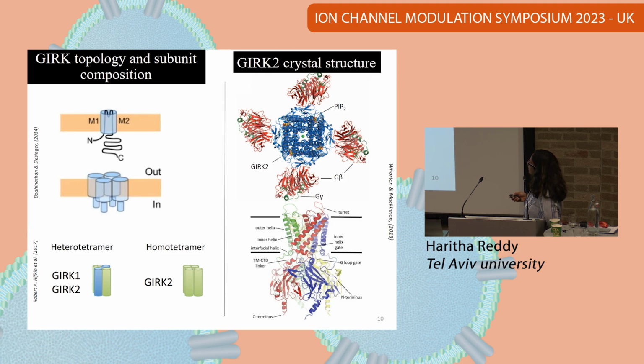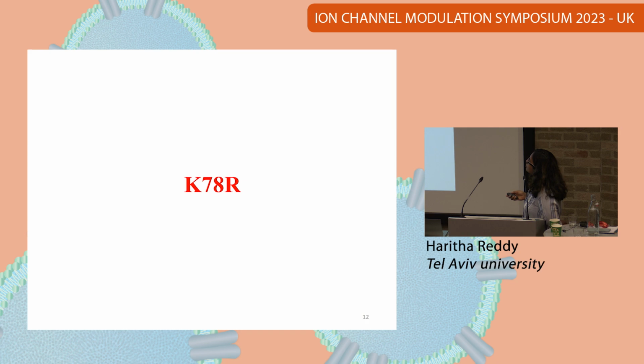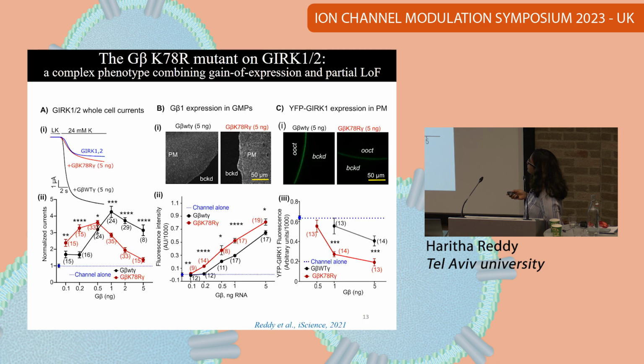So as I said, a functional GIRK channel is a tetramer. It could be either a heterotetramer with 2 different subunits, or a homotetramer. And 4 G beta gamma complexes are needed for the channel to be activated. And if you look at the diversity and the expression, in brain specifically 1, 2, and 3 are expressed, and in heart it's 1 and 4, and in glands like adrenal gland, again 1 and 4. These patients show only neurological symptoms, so we focus only on neuronal GIRK channels. So we start with the K78R mutation.